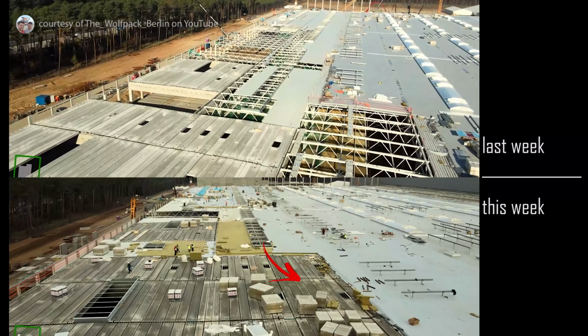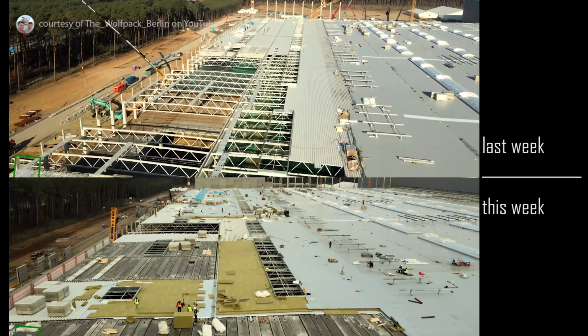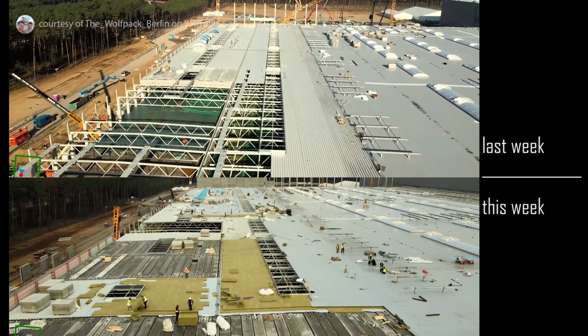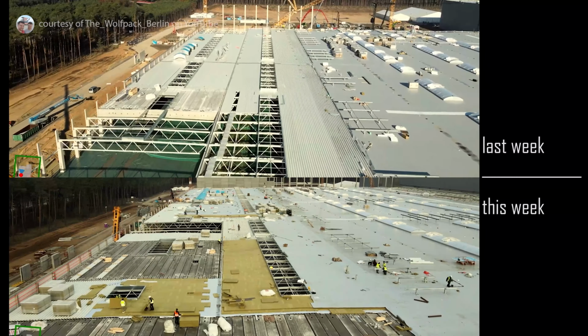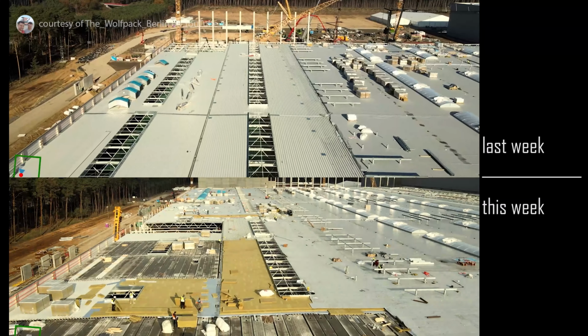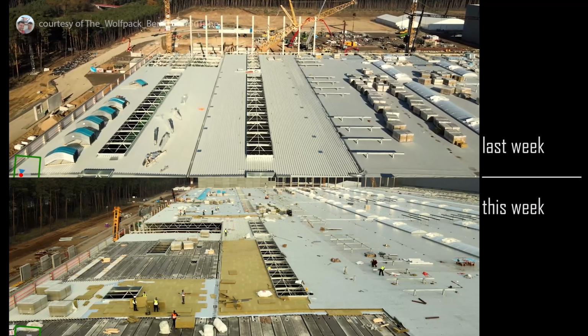completed roofs and German gentlemen walking at ridiculous paces. If this is how fast they walk, it's no surprise how fast they're getting this factory done. Though I should say, I may have sped up the footage a bit.